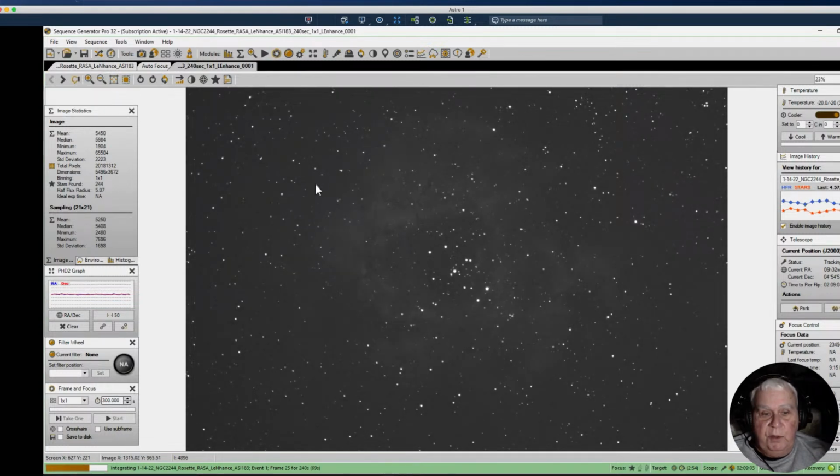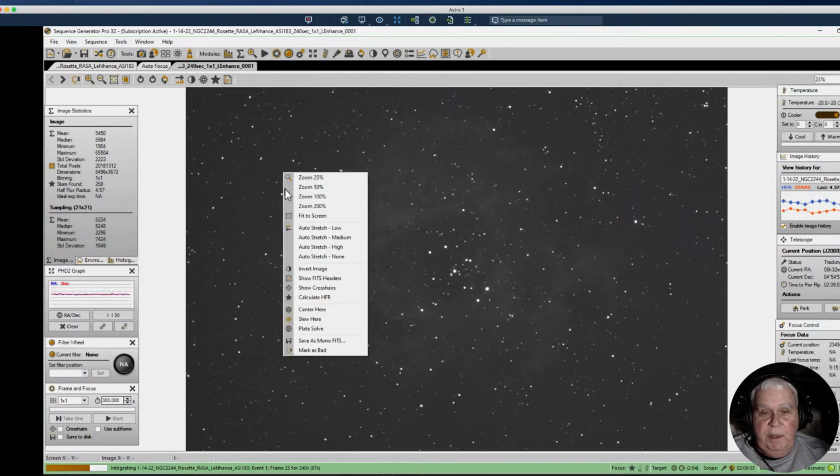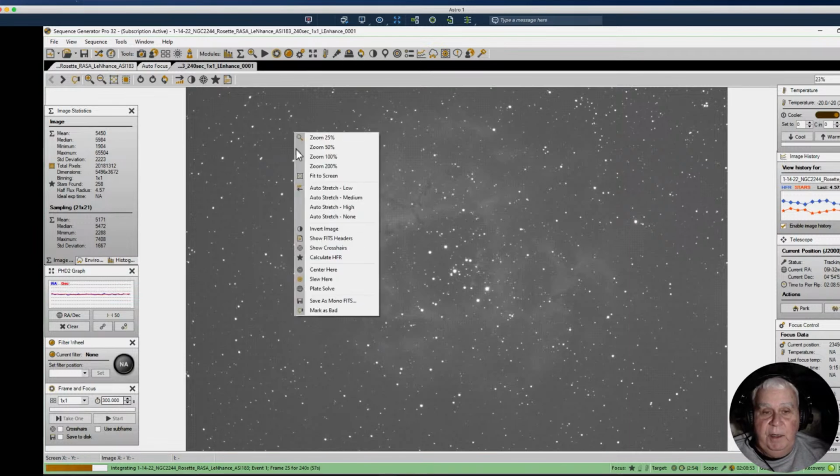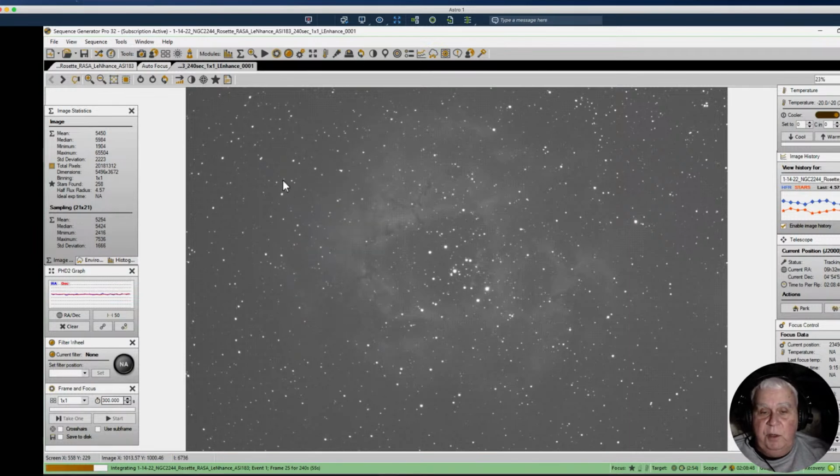All right, this was the very first image that I took, and the mean is 5450, and that's what you're going to see with a medium stretch. So just kind of keep that in mind. At a mean of 5450, it's all washed out. That's what you see with the stretch. Now, as soon as this downloads in 45 seconds, we'll see the 25th or 26th frame. I think it's the 25th frame.